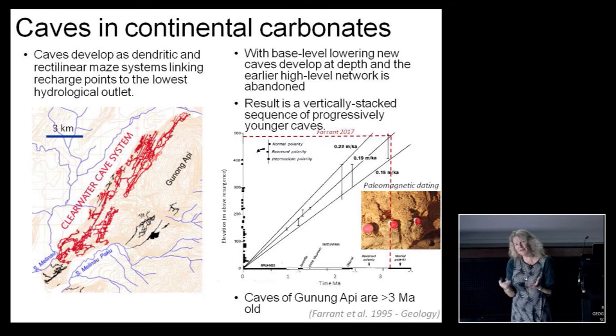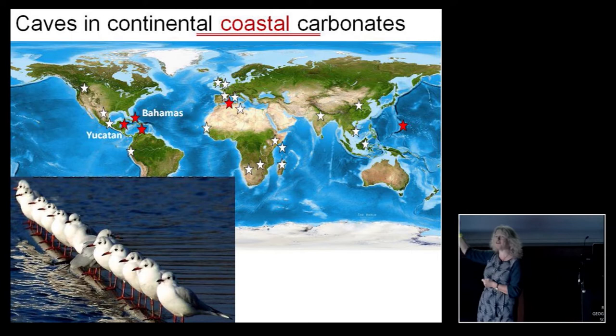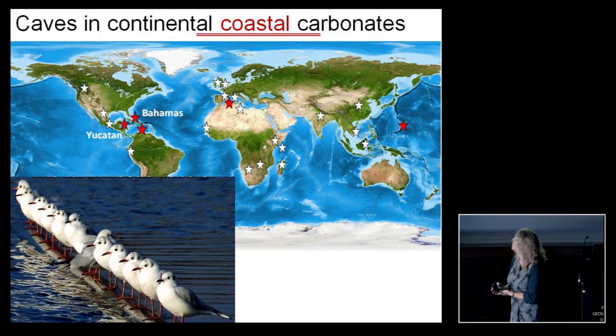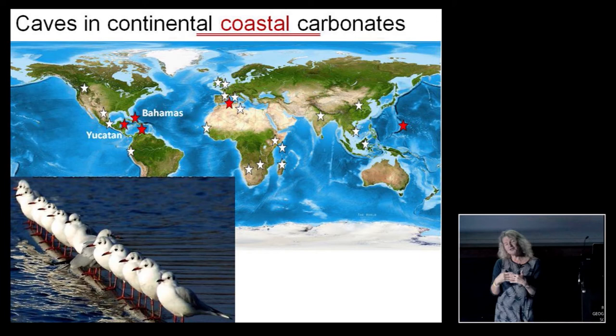What we're going to look at now is the other direction. I would suggest that most of the talks we've been looking at so far have been looking at continental carbonates. We're going to look at coastal carbonates. These are carbonates that are deposited mostly in subtropical to tropical environments, and they're caves that develop in those very young limestones. As a result of the much younger age of those limestones, the characteristics of the caves tend to be quite different, and we're going to look at why that might be the case. I'm going to focus, as I said, on examples in the Bahamas and the Yucatan, but we've also worked on them elsewhere.